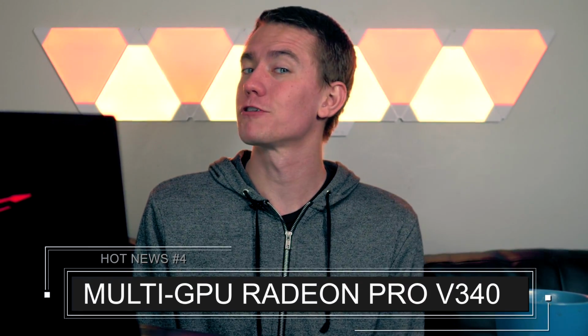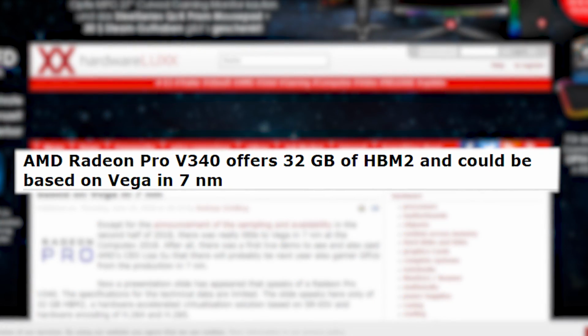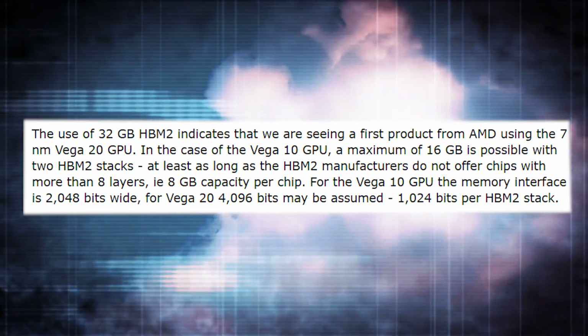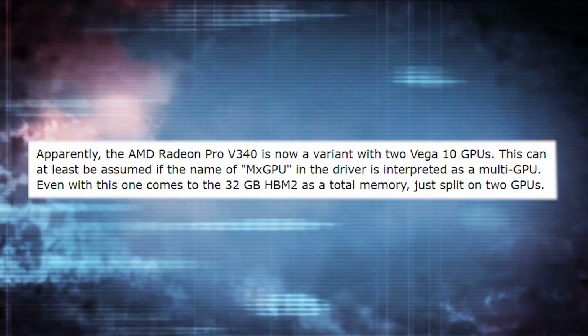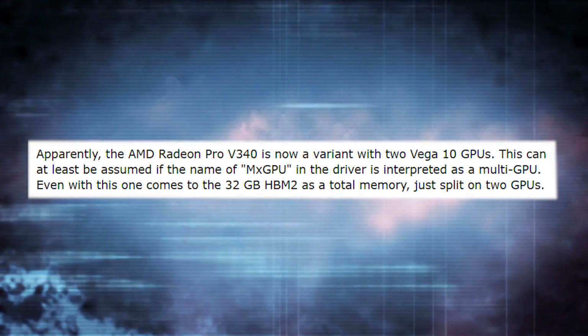And then in more news that very few people will care about, there's leaks of a multi-GPU Radeon Pro V340. The reason that I bring this up is because there's some outlets reporting that this is the first iteration of a Vega 7nm GPU, since the graphics card uses 32 gigabytes of HBM2 memory, which is impossible on normal Vega configurations. But AMD has confirmed that it's just two normal Vega GPUs stuck together, thereby having doubled the memory amount. Anyone who's pitching this as a Vega 7nm hasn't found the latest response from AMD.